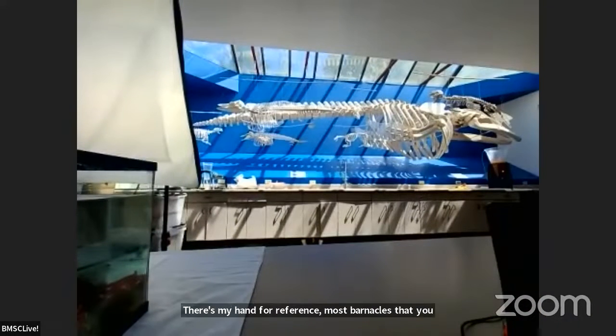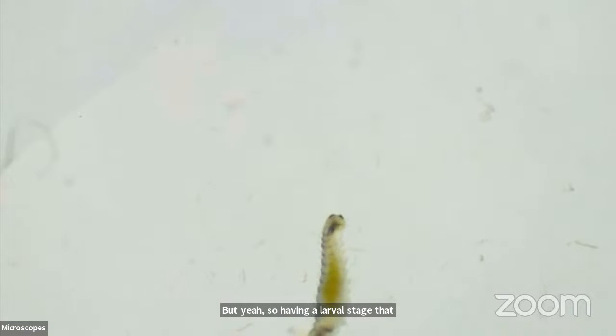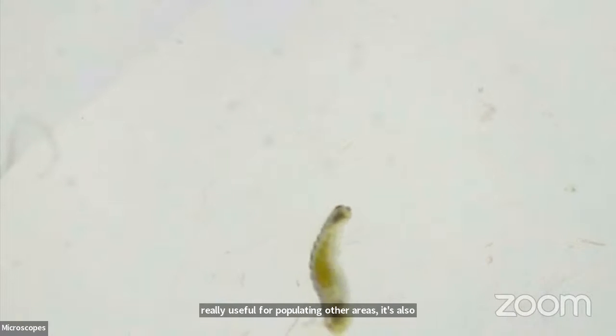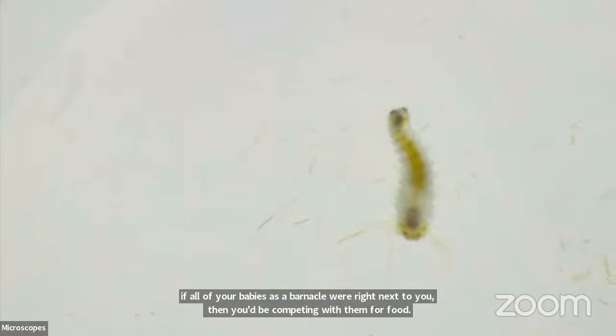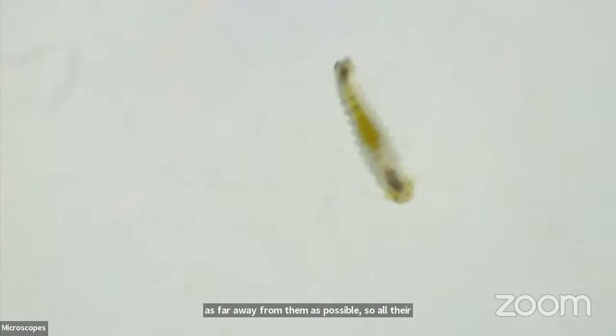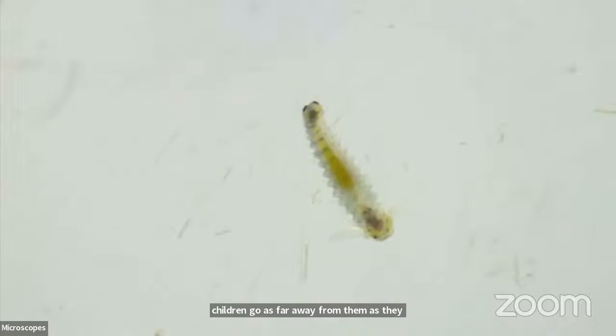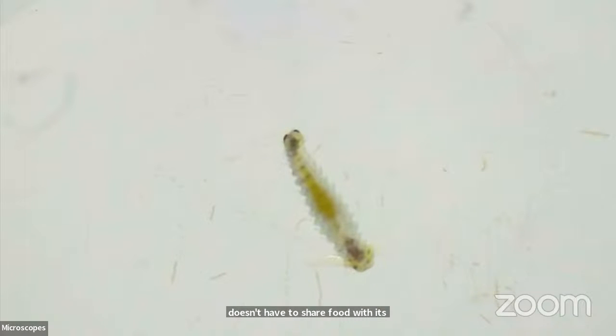But yeah, so having a larval stage that can move is really useful for populating other areas. It's also really useful for not competing with your offspring for food. So if all of your babies as a barnacle were right next to you, then you'd be competing with them for food. The barnacles had the great idea of sending their babies as far away from them as possible. So all of their children go as far away from them as they can by having little moving children. And then the parent barnacle doesn't have to share food with its babies. A little bit different from human life cycles.